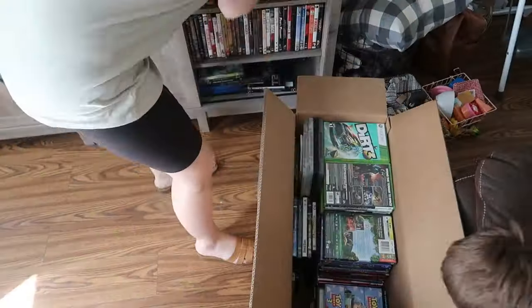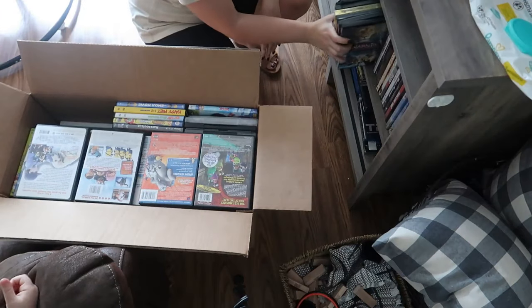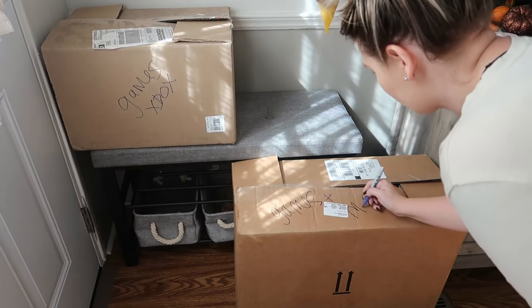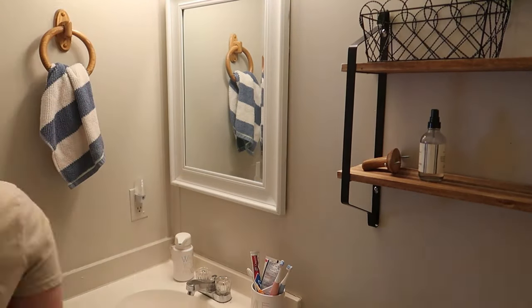And my next tip is starting with decor or anything that you don't absolutely need. So you can start packing your movies and your CDs and your DVDs and any decorations, things like that that you're not needing right now at the current moment. So I did go ahead and take down our curtains, but we left up the blinds.